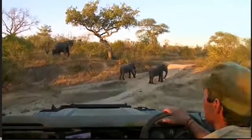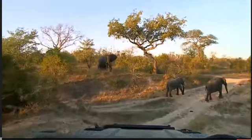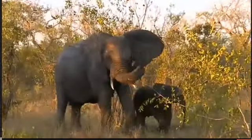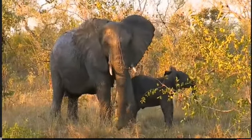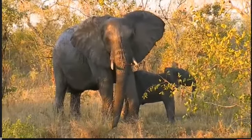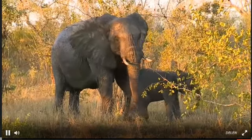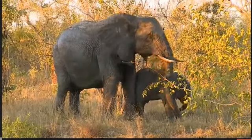I think we just sit here for the moment and just see where these elephants are heading. And also keep in mind, we should have an update on some lions for you. If all goes well, you can't promise, because it's the wild, things can change. But lots of things happening in the last part of this drive, I have a feeling.